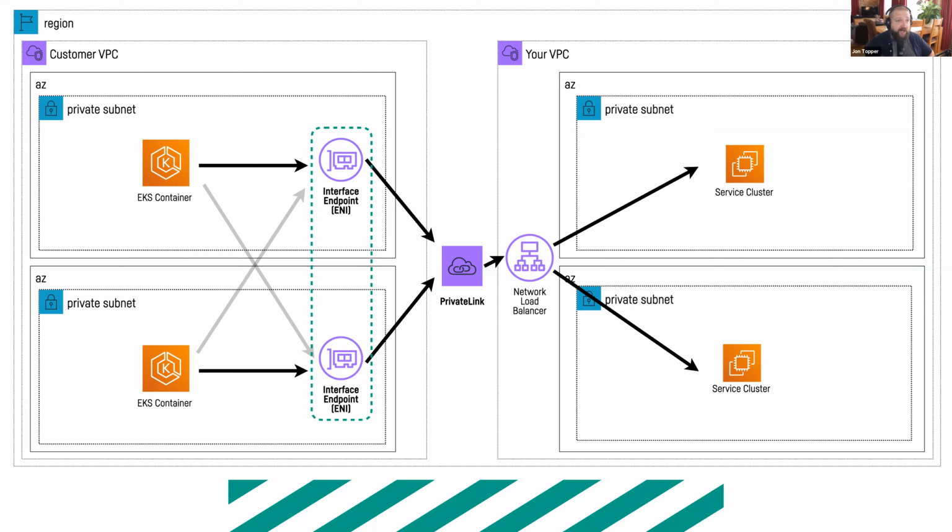On the customer side, they're going to create interface endpoints in their VPC, and they're going to give the name of the service that you've created. They're going to say which VPC and which subnets they want that service created in. And then Amazon's going to take care of the rest. It's going to stand up these interface endpoints, ENIs. It's going to go to you as the provider for acceptance of that connection. You're going to accept it.